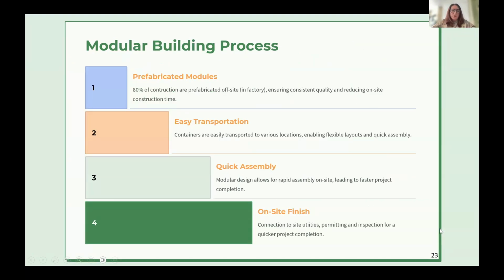I'm not going to get into this too much, except to let you know that the reason containers are great is because they fit on flatbed trucks and they're easy to transport. So we can have companies that modify them in their factories and then easily put them on a truck and get them onto the site. That makes for quick assembly and quicker on-site finishing work because most of it's done in the factory. The process is a lot simpler in that way.